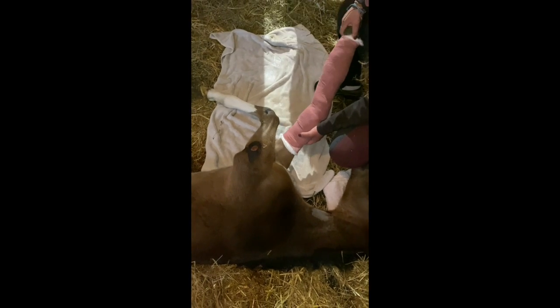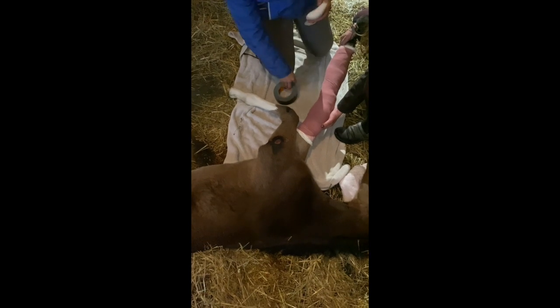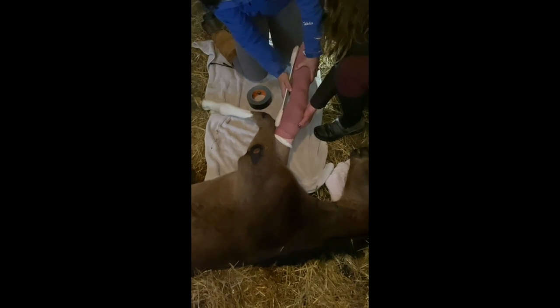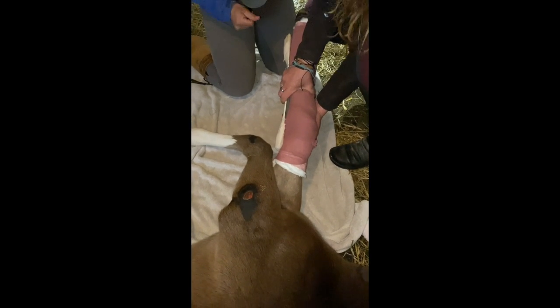We have to do this so that it's pretty tight, because the whole goal of the splint is we really want to straighten his leg as much as we can. It acts a little bit like braces do, where if we can slowly change the shape of his leg over time, eventually the legs will be straight again.